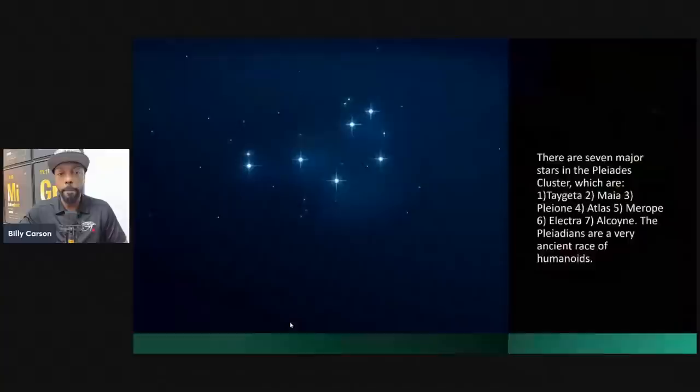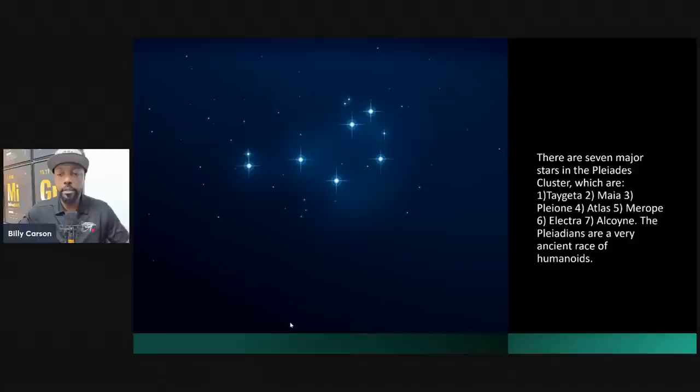So there are seven major stars in the Pleiades cluster, which are Taygeta, Maia, Pleione, Atlas, Merope, Electra, and Alcyone. And the Pleiades are a very ancient race of humanoids. And what's interesting about the Pleiades and these ancient races, a lot of the stuff that we see on Earth, a lot of the stuff that we see in some of these ancient sites and these ancient temples, they were built, yes, a lot of them by people we call humans, but the architectural floor plans were given to them by our cousins who were not from here.